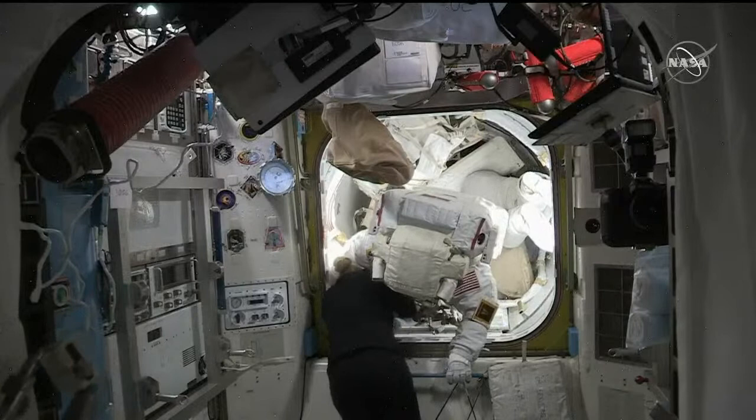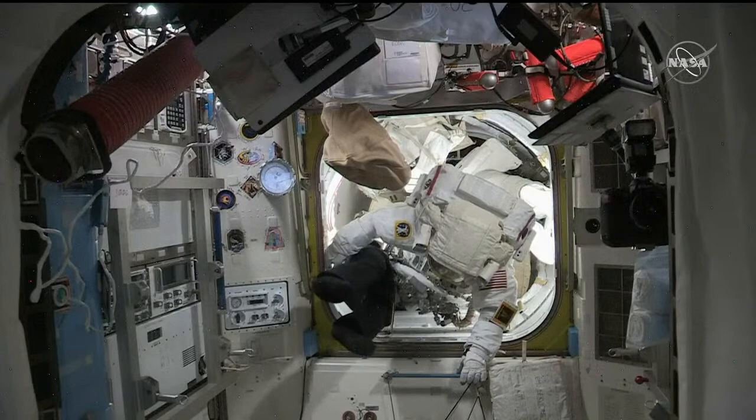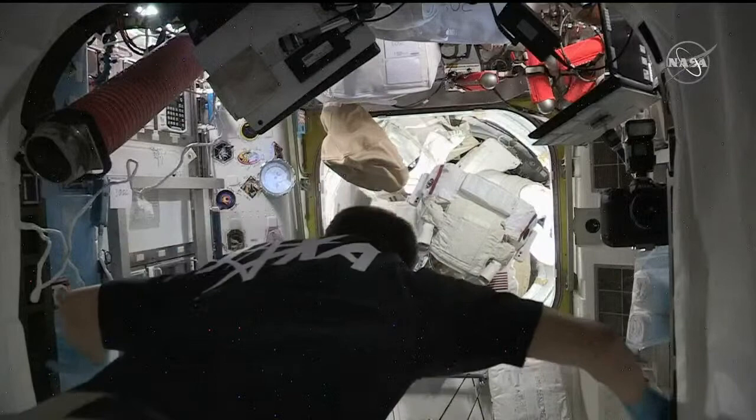NASA astronaut Kate Rubins is now working to move Mike Hopkins, our EV1, or extravehicular crew member 1, into the equipment lock portion of the Quest airlock, where she and Soichi Noguchi will help him doff his spacesuit.